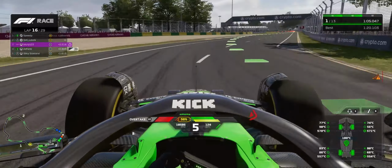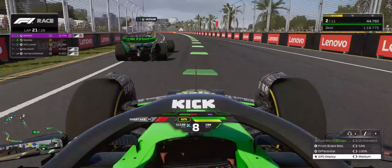We're going to have to take this back from him and not just sit in a DRS train for the rest of this race. We're going to burn a lot of ERS and go down the inside, our favourite move to do around here, and we go back up into P2 with DRS assistance. He is not going to be able to challenge us down as we head to turn 3.